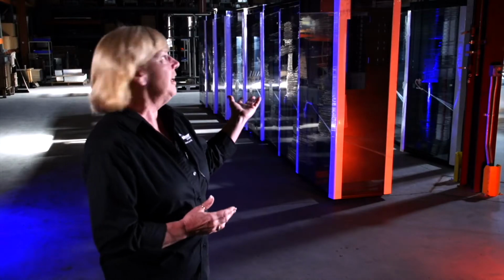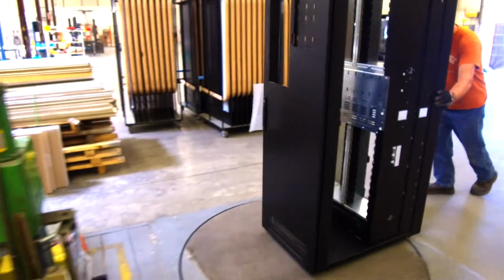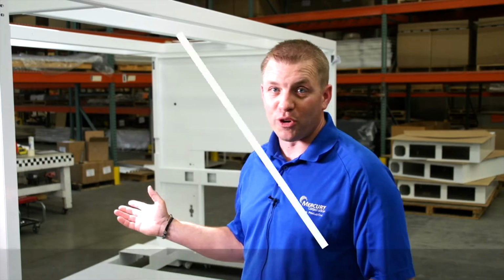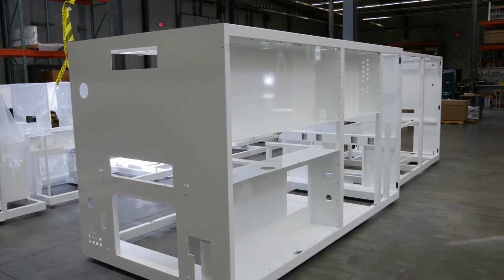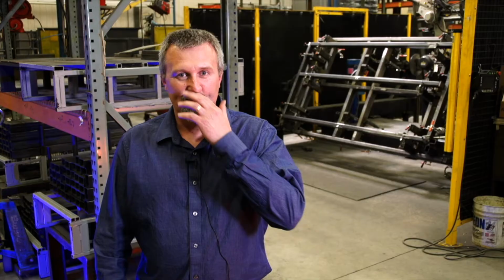What I have behind me here is an example of a sheet metal frame. So this is a Robo Frame. What is a Robo Frame, you ask? It's when you, the customer, need a large-scale frame fabricated, welded, painted, and fully finished, done efficiently, cost-effective, and on time. And you want the best quality for the least price. Through automation, we can provide that for you, and that's a Robo Frame. The Robo robots make the Robo frames, and that's how we save money. Mercury, Minnesota, home of the Robo Frame.